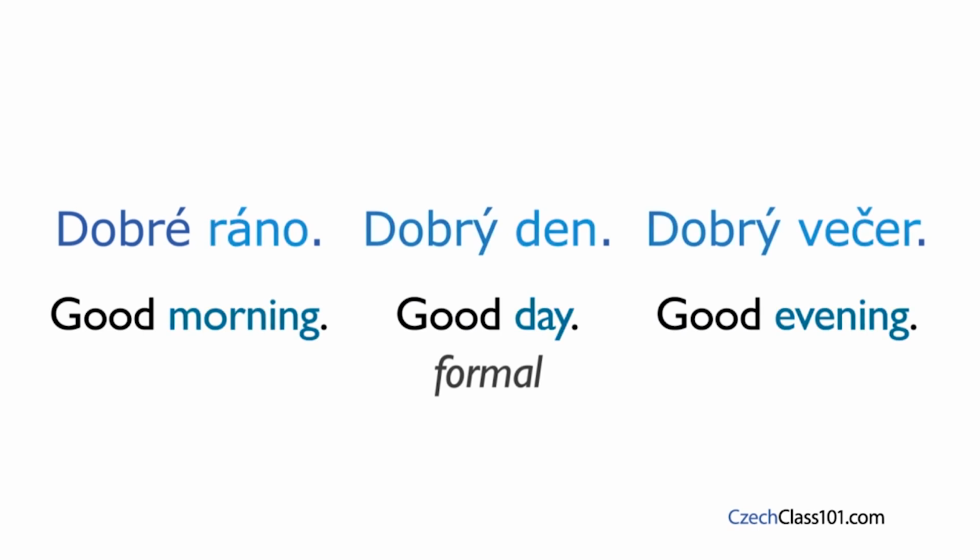Easy, right? Dobrý is the form of the adjective used in combination with masculine nouns, and dobré is the form we use with neuter nouns. It means good. What should you say when you leave?